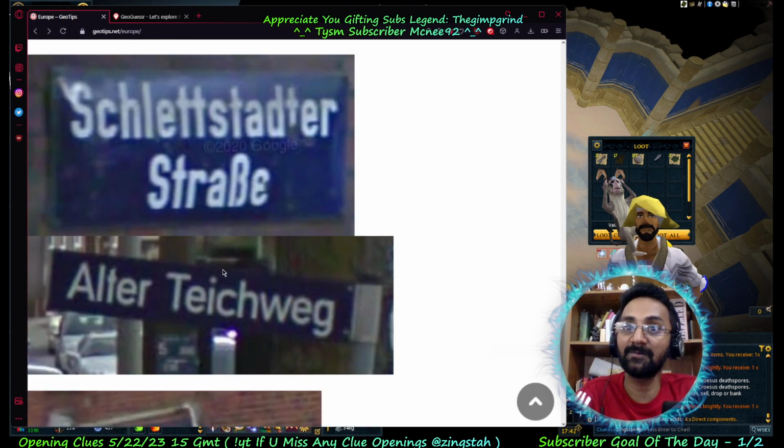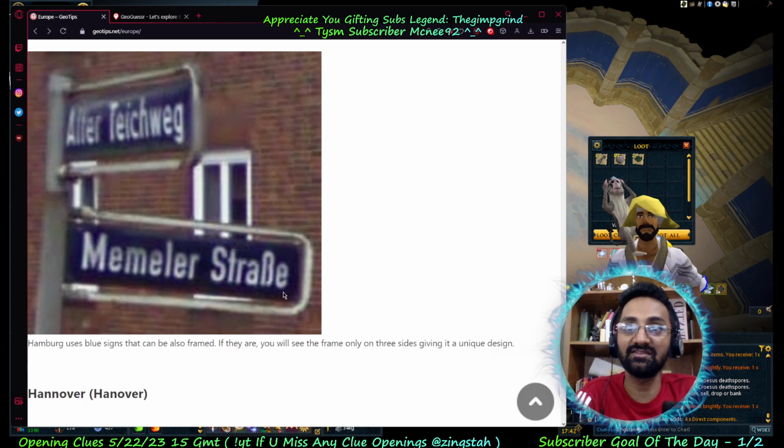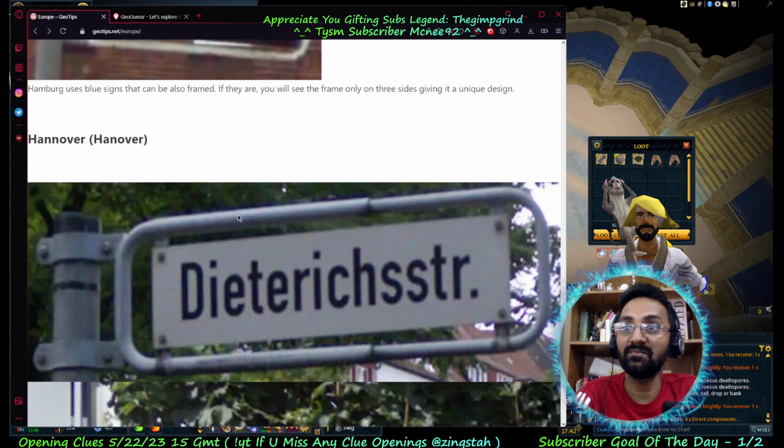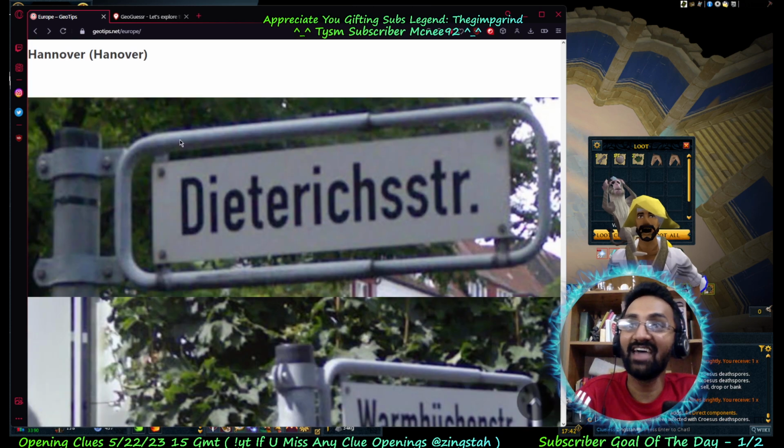Hamburg, okay. Oh, interesting. It uses blue signs that can also be framed. If they are, you'll only see the frames on three sides, giving a unique design. Okay, yeah, there's like a little gap to it as well. Oh, there's a lot of signs. They give so much sign information. Hanover, okay.